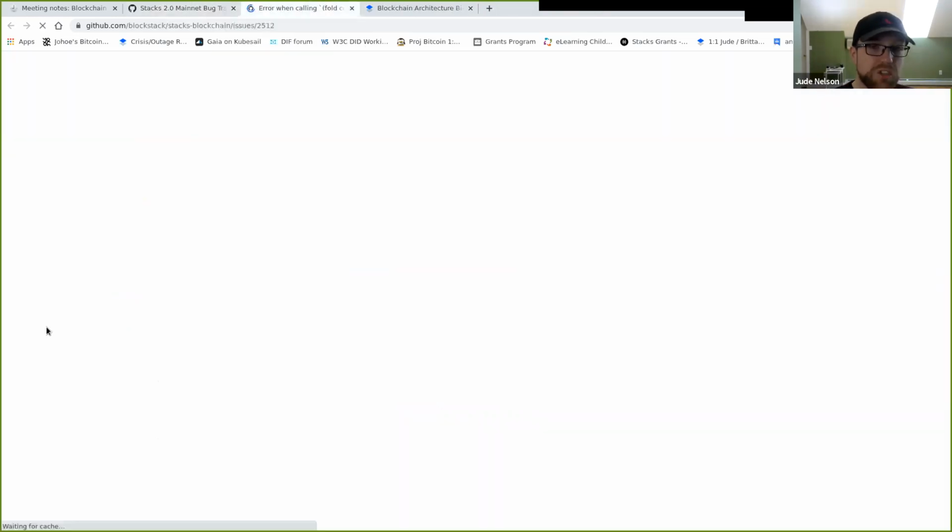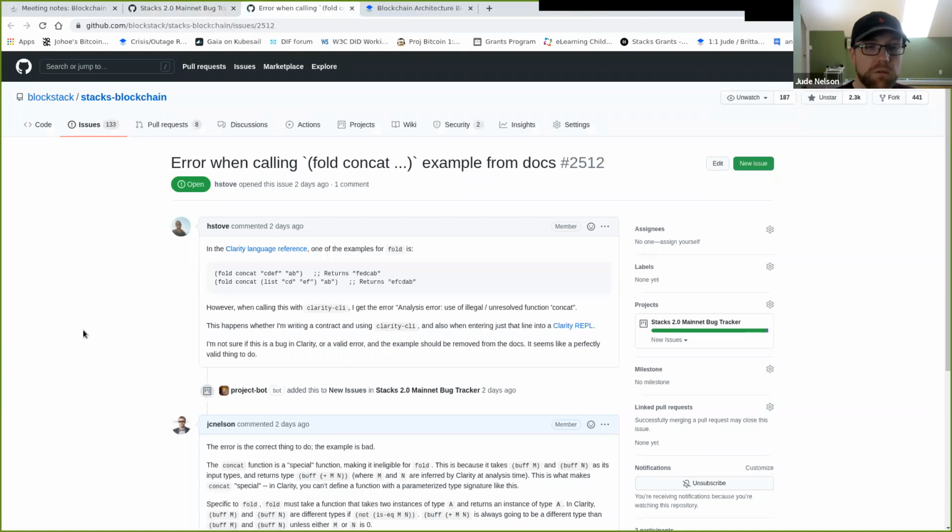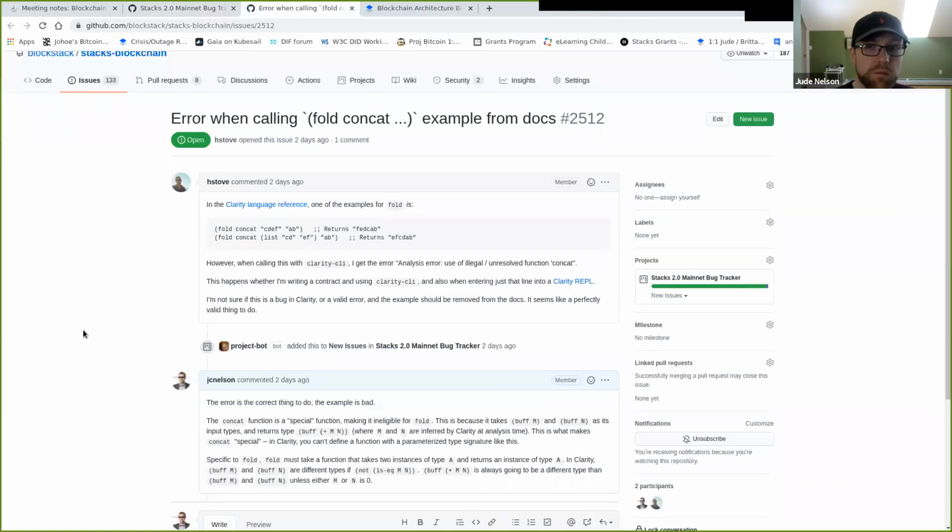I think we have a documentation bug about the use of concat with fold. You can't do it because it's a special function. It doesn't emit an output that has the same type as its inputs, is my understanding. Aaron, is that correct? Yeah, that's right. All right, so I guess, do we maintain the documentation? Is that something in the blockchain repo? Yes, it's in the VM docs.